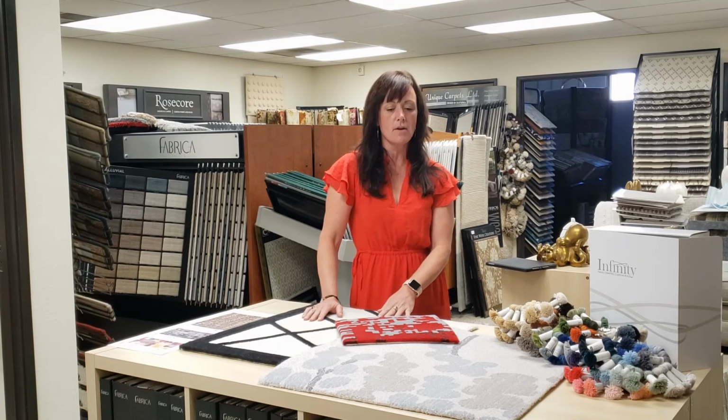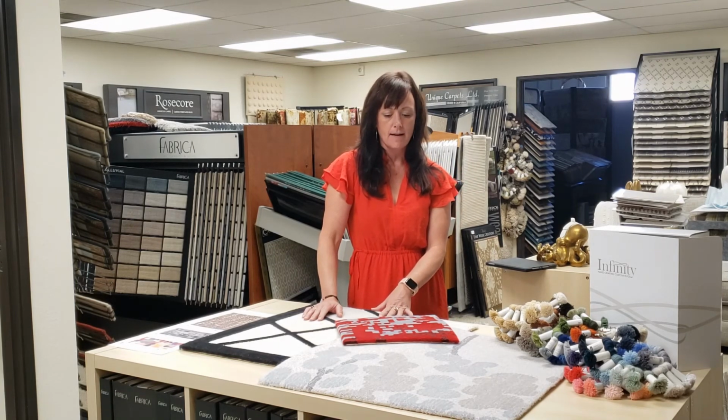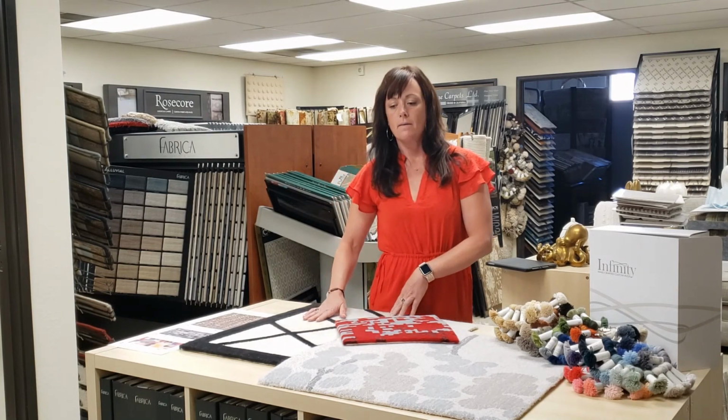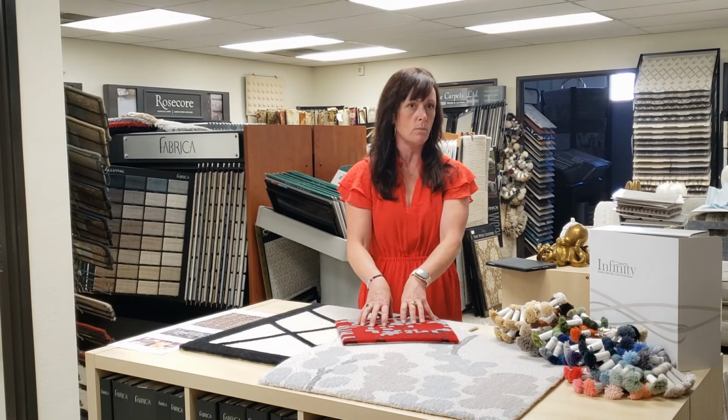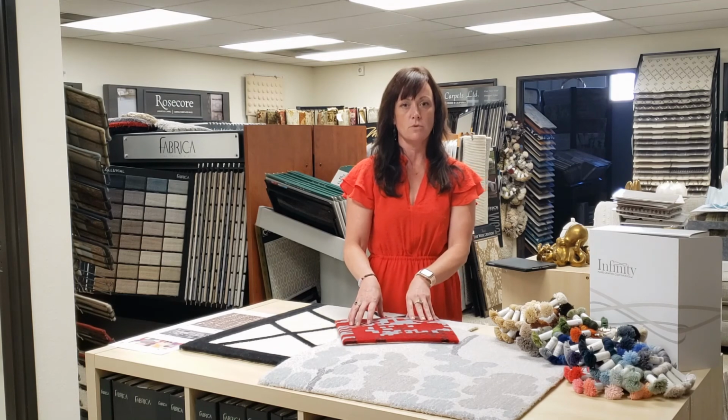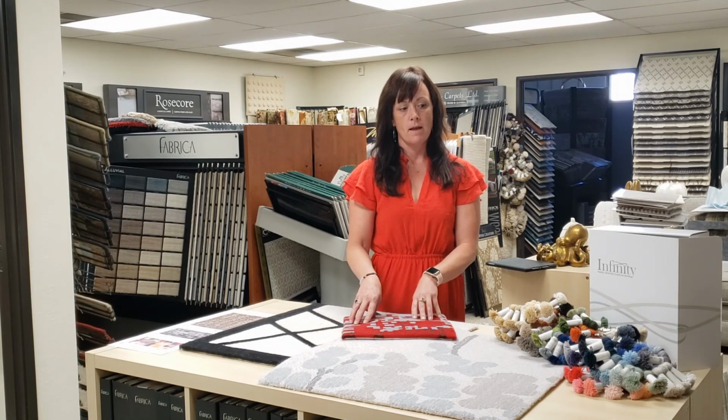Trying to think of other things, so other things would be size. The largest size without a seam would be 12'9" by 16'4", which is huge. If you had a client that wanted to put it in their house's broadloom, or if you wanted to use it in a commercial setting, so really ginormous, huge rug, we can do that, and it would actually come back to us and we would seam it for you and then send it over. So we do provide that service.